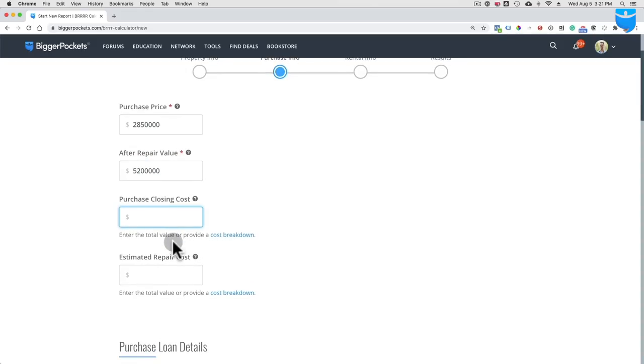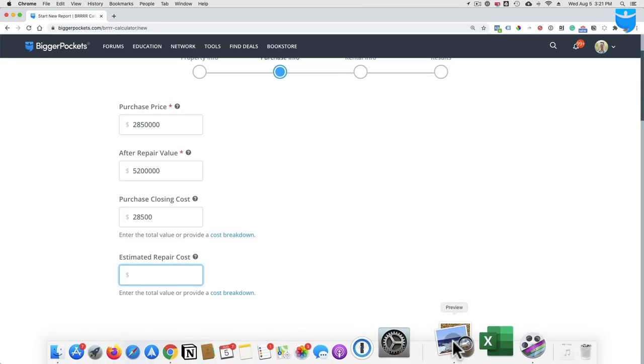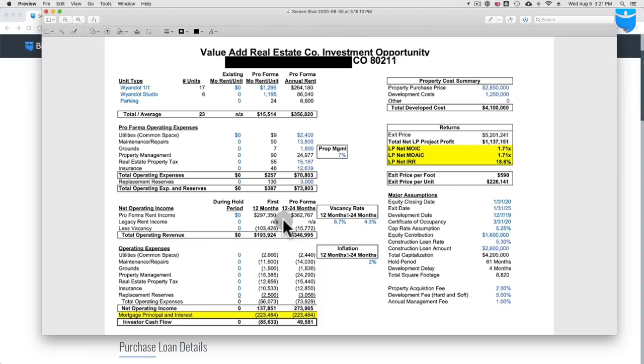Now, when you purchase a property, do you know what your closing costs were? 1%. Yeah. So we'll just say $28,500? That's right. Okay. And repair cost. We ended up spending, I don't know what we had on the budget here, but now that we're close to the end, we spent real close to $850,000. And it says 1.25 there, which I think included some other fees, but our actual costs were 850.